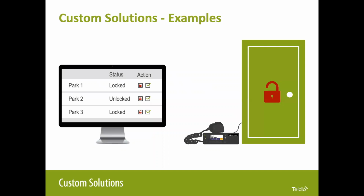Here's an example. We've got the door here. It's unlocked. We've got the radio hooked up. See it on the screen there. You send that signal over the web application, you're going to be able to lock it. You're going to be able to do that manually from a handheld as well.